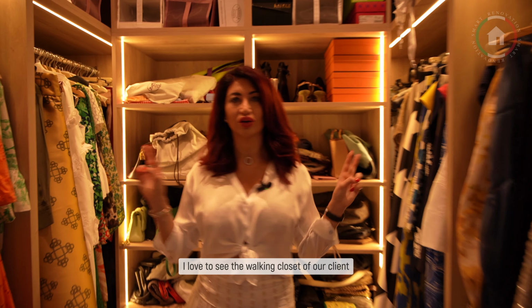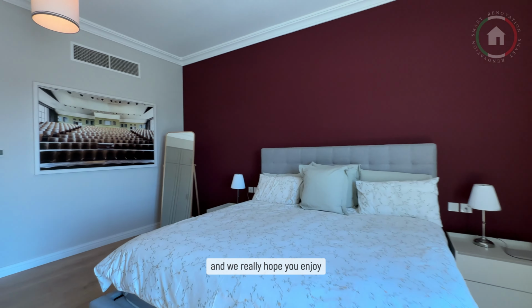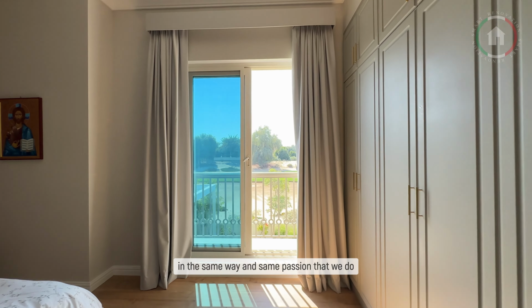I love to see the walk-in closet for our client. There is always something so beautiful to see. And we really hope you enjoy it in the same way, with the same passion that we do.